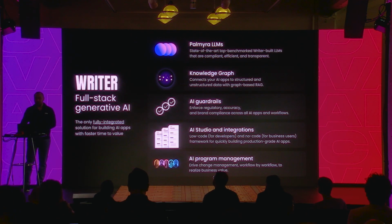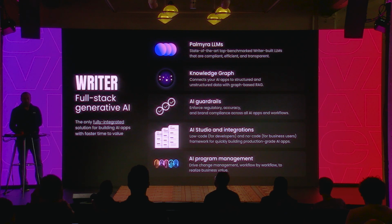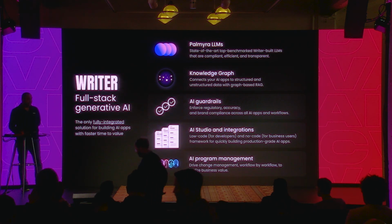Writer is a full-stack platform for enterprise. We combine large language models with a graph-based implementation, including AI guardrails, with a suite of tools for developers to help enterprise build their AI workflow. We work closely with some of the largest enterprises in the world today, like Vanguard or Salesforce, and we power their AI applications.